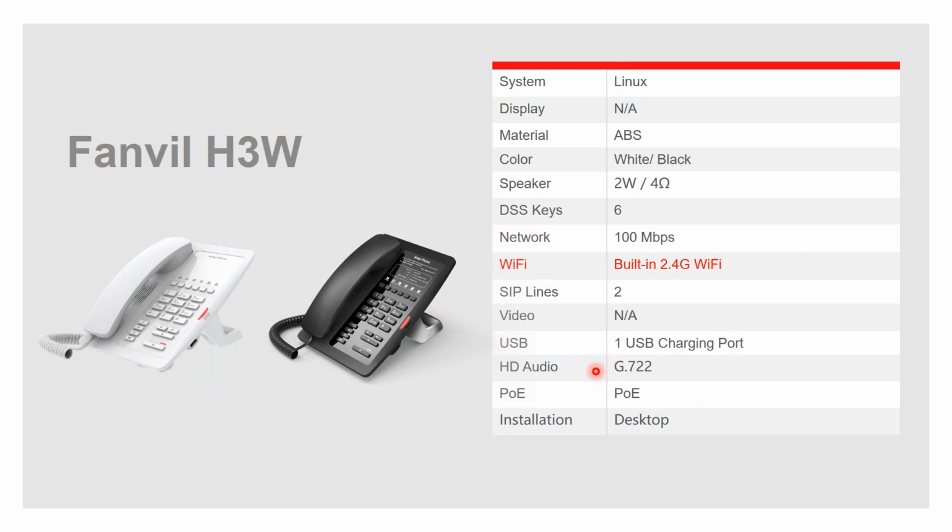Now, even though this does list a USB port here, we're also very conscious about security. So we don't want you to think that anybody can load a USB stick in here and download it. Quite frankly, the best utilization of this port is primarily to charge your mobile phone. But outside of that, it also supports PoE moving forward.